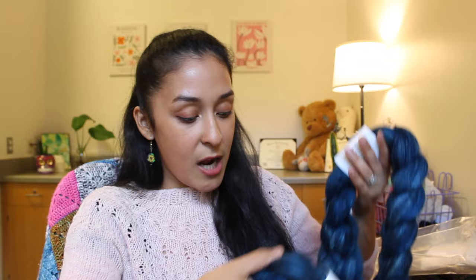But this one is called Mystic Blue. It's 80% merino wool, 20% Tussah silk, and hand dyed in Northern California. So this is probably going to be the first project I work on to start spinning. One, because it's gonna take a long time, and two, because the color is just so stunning.